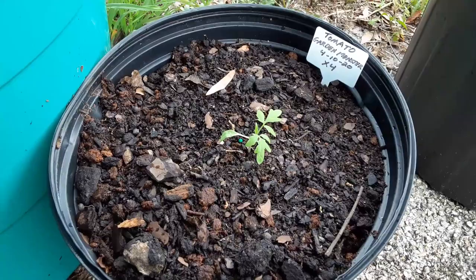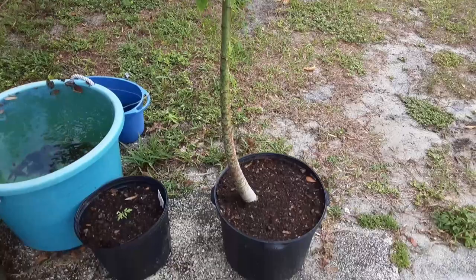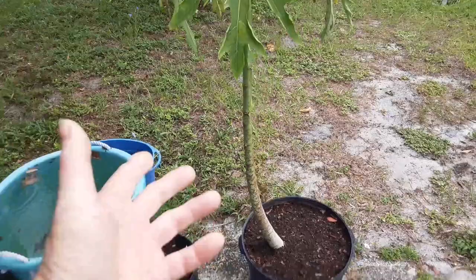Along with this guy here. Yep, garden monster. Yep, it's just starting to rain, so let's get wet. Here's a papaya tree that we're growing. We had to add a little bit more soil in there because, well, I mean, it's a big tree in a small pot, so.